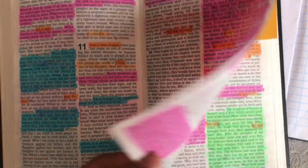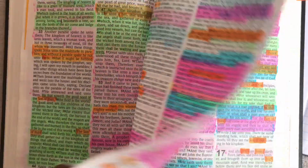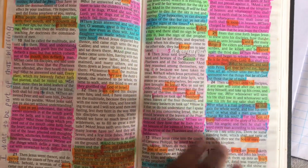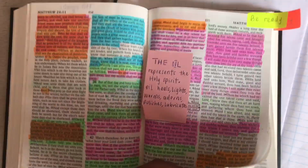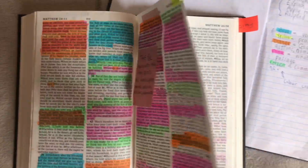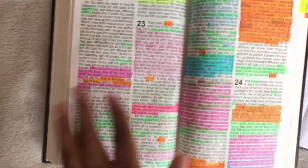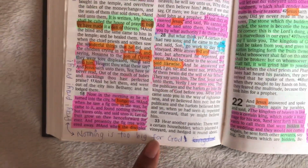So that is just what I've done throughout the passages I have read, and some of them I circle the words and write on them with sticky notes or pencils or pen, or just have little things like that.